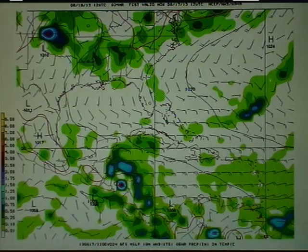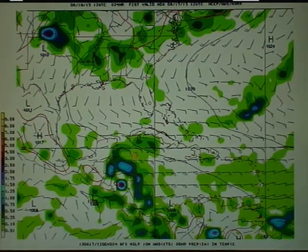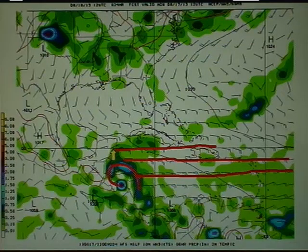Looking down the road at the forecast from the GFS, this is off the 12Z run today. This is valid at 8 a.m. tomorrow morning, and you can see the energy from the system right here impacting Central America, but you also see how the trade winds here, the wind flow, that's what these wind barbs show, they're pretty much straight across.